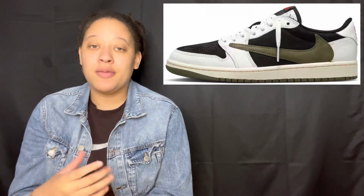Shoe number 4 is another big release for April. It's the Travis Scott Air Jordan 1 Low Olives. These things are releasing on April the 26th and will be releasing in, I believe, a full family size run. So they are releasing as a women's exclusive with a retail price of $150 US. These things are definitely going to be a big cop for just about everybody.